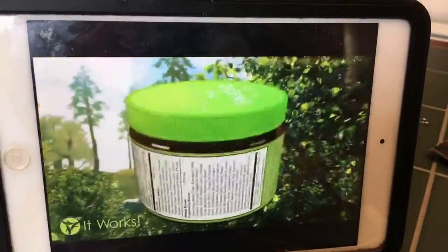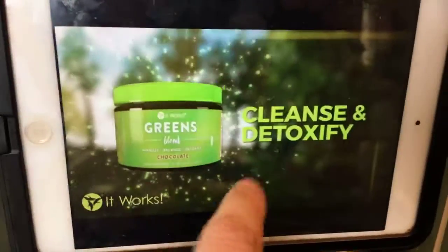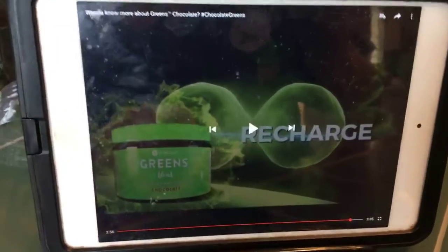Flavor. And cocoa, one of nature's most potent superfoods. Our incredible greens blend features 34 fruits, vegetables. Cleanse, detoxify, and re.